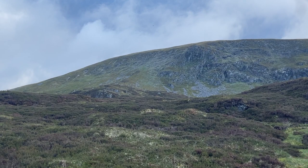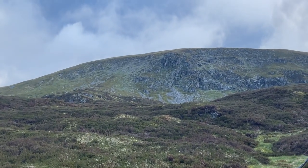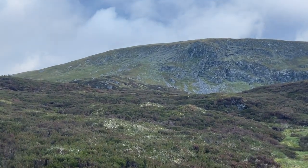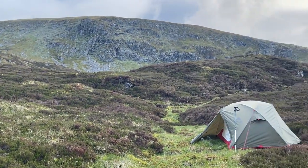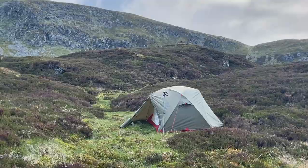And I bumped into a guy up the top there. He was out doing a couple of Munros this afternoon. But it was blowing a gale up the top there, and it was really rocky. So I walked down the crest there, and down my left, and down to the wee valley here. It's got a bit of shelter, so that's our setup for tonight.